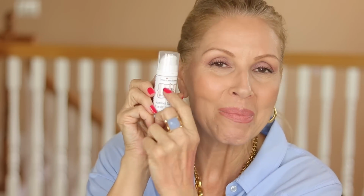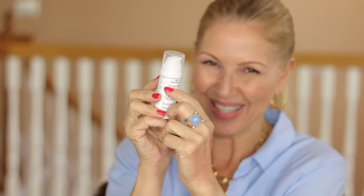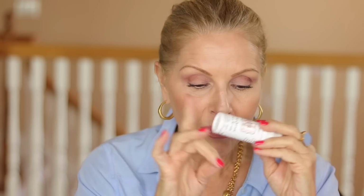From Bay Harbor Beauty, I finished up a retinol and quinoa eye and face serum inspired by Tammy's Ageless Beauty. Yes, it was. I really like this. Now, I don't use it all over my face. I just use it on my eyes. And I will use this first as my serum, and then I will use my eye cream. But I really, really love this.